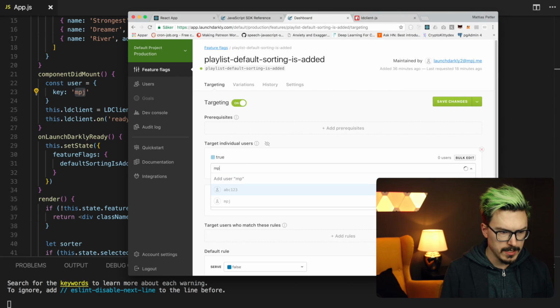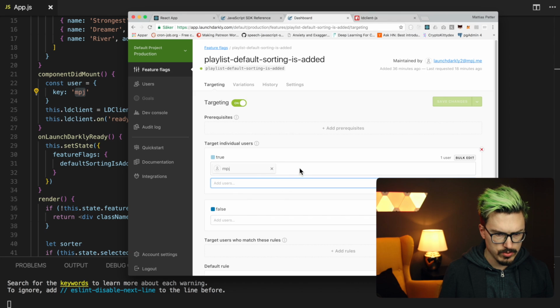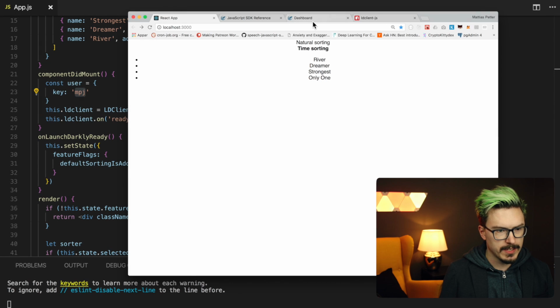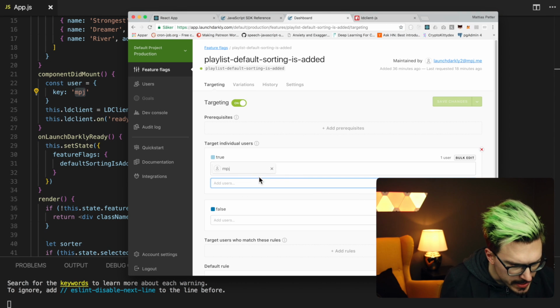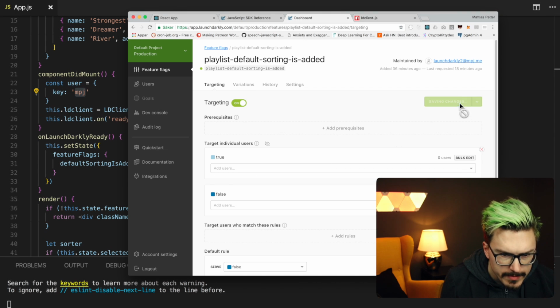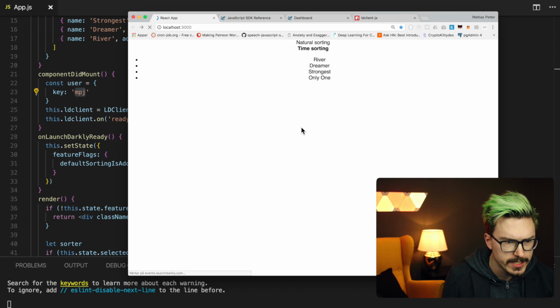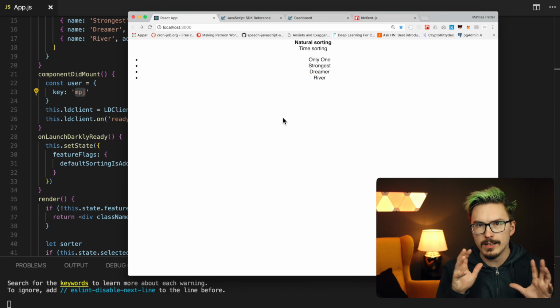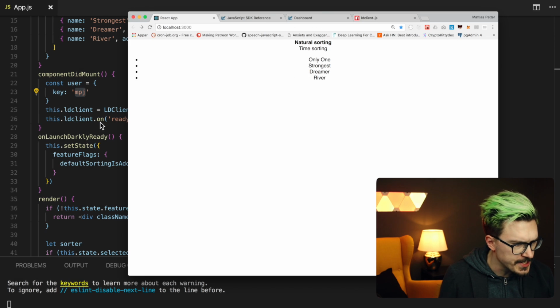So it's pretty handy that it autocompletes them for us. Pretty fun. Anyway, and look at that. Time sorting is now the default for me. Hang on, let me actually remove me from that, save changes, and then refresh. And now natural sorting is the default. So we can roll it out to just individual users. I'm doing a lot of refreshing here.